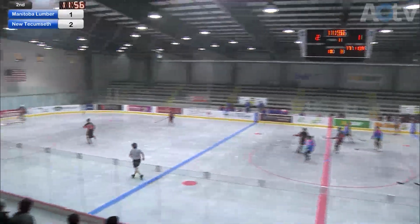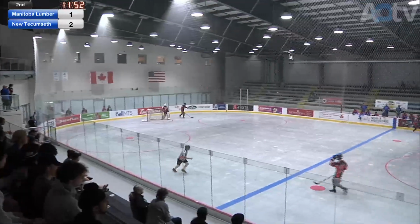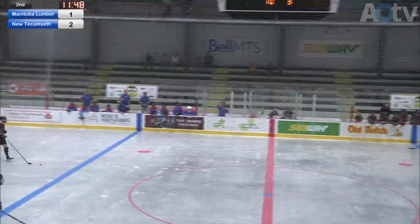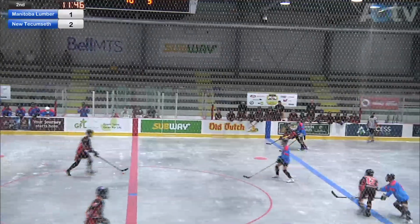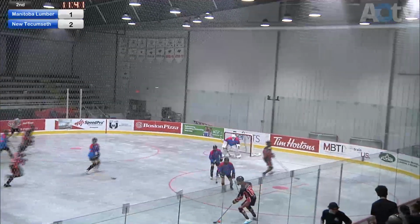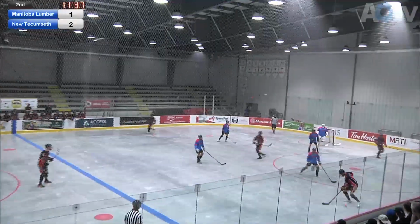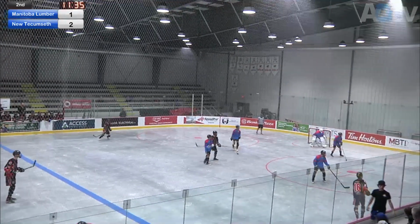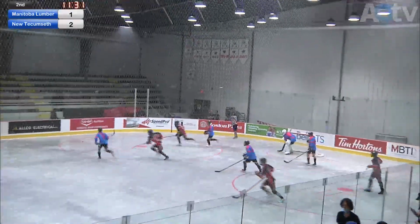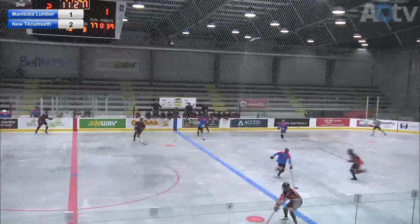Luchansky in the penalty box for Manitoba as we start this second period. A good face-off win for Manitoba sends New Tech back in their own end. 1 minute to go in the power play. Nice play to get it back to 16, Turcotte. He's got it here on the right side. Burkett is the point man down in the corner. Probably a cross-crease pass, not getting there in time was Duggan, and it'll be cleared outside the zone.